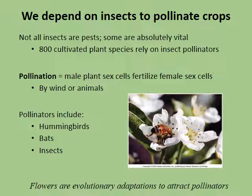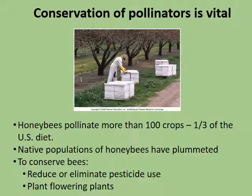Okay. And the biggest thing is our bees. We depend on insects to pollinate crops. We kill them off, we kill off our pollinators. So some are really, really vital. And we have pollination by hummingbirds, bats, and insects, and most notably, honeybees. So honeybees pollinate more than 100 crops. So a third of the US diet, a third of our diet that we eat, is pollinated by these tiny little insects. So native honeybee populations have plummeted because of something called CCD, or colony collapse disorder. So to conserve bees, we need to reduce or eliminate pesticide use. We need to plant flowering plants. We need to enact legislation that protects our natural resources and protects our bees.